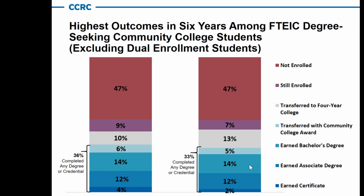I know that's different than the 13% I just showed you, but this includes, I gather, about 50,000 of these students who earned a bachelor's through a community college. And then this 5% are students who transferred with a community college award, but didn't get a bachelor's degree. And then these are really interesting. 13% transferred, but didn't get a bachelor's degree. 7% are still enrolled in a community college 6 years later and got nothing.